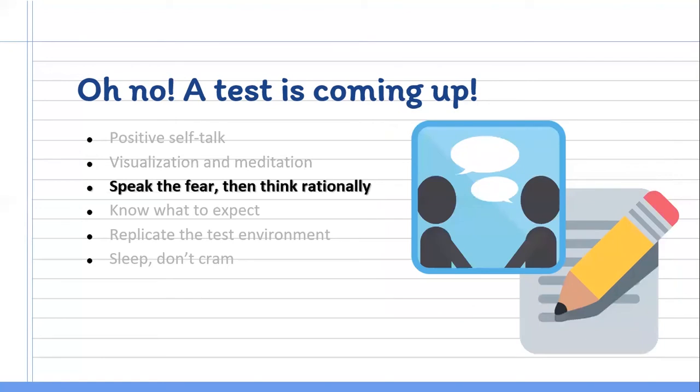All right, the next method for alleviating test anxiety before the test is listed here. It's speak the fear, then think rationally. Sometimes test anxiety stems from irrational thinking or fears that we keep bottled up inside. And in cases like these, speaking out loud the fear that you have, whether that's to a friend, a family member, advisor, a coach, or even just saying it out loud to yourself could be a helpful outlet. Alternatively, you could also write it down.